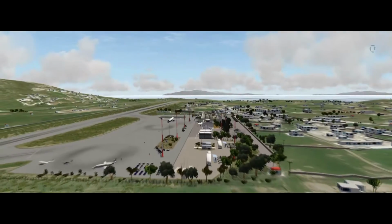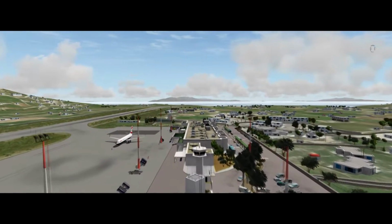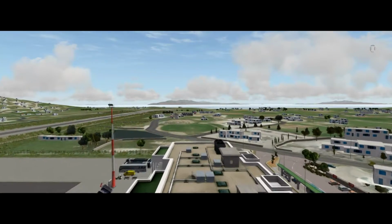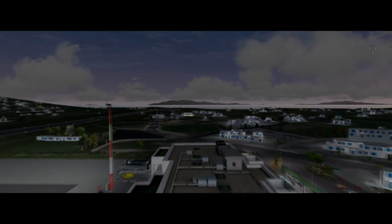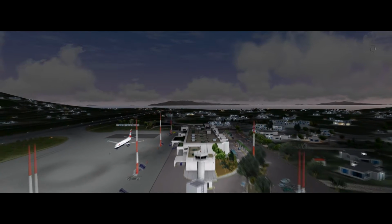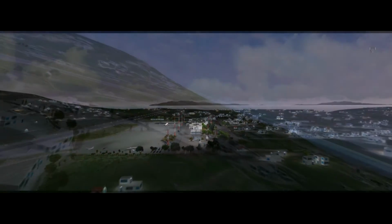I really like this, mostly because of the approach. It's a really unusual approach because the airport is very much on a plateau, and as you come in on one side you'll have some hills which provide some downdraft, so some really nasty crosswinds as you approach. On the other side, of course, you've got the sea and the ocean with a kind of low sloping terrain down towards that. So it's a really nice approach.